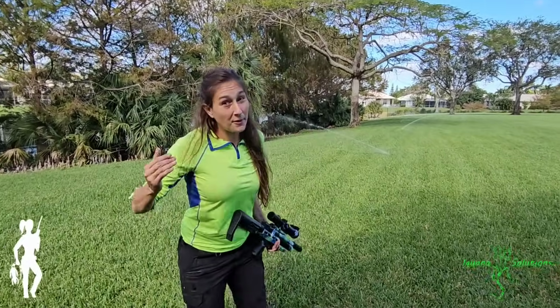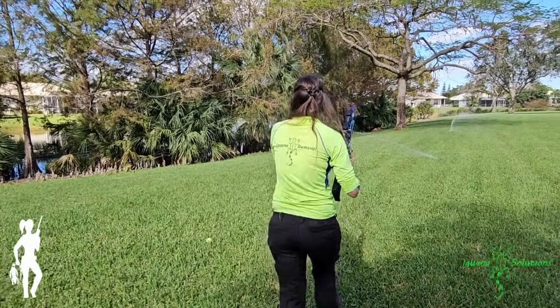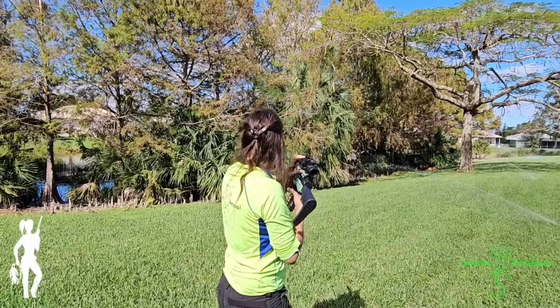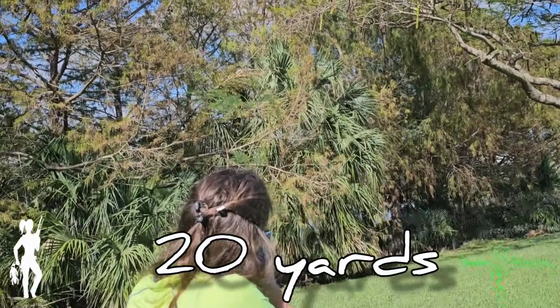Okay guys, sprinklers just sprayed directly into the window of my truck. We're going to try to get these iguanas. That one's right here. Huge orange male. The female's moving. Far away, like 20 yards. Who are you going off first?